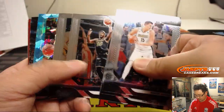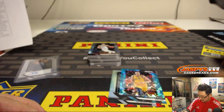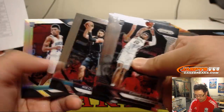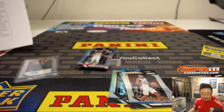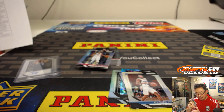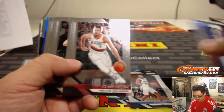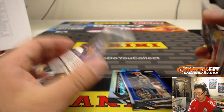Lonnie Walker Silver. Dante Exum for the Jazz. That's out of 99. DiVincenzo. Alonzo Trier. And another Laker, Mo Wagner. He's got to work on that. Lakers, that goes to Michael. Lakers with a couple autos in this break. And now let's see what we're going to end with here. Some blue, Ricky Rubio to 199. Marcus Smart and Harry Giles at the end right there.